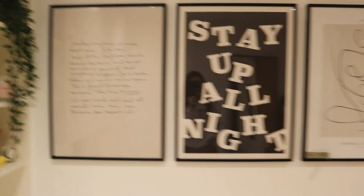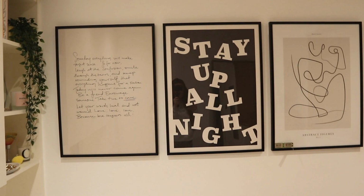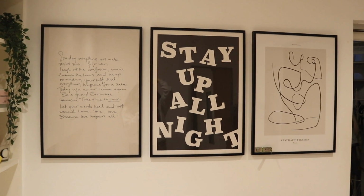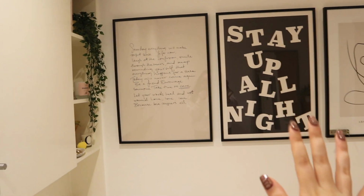This Stay Up All Night one, I think that's my favourite because it's so like me, you know what I mean? It's such a me thing. And I love the typography of this. If I was designing my own prints, I would have this kind of jumbled up stuff all the time. I just love this style.